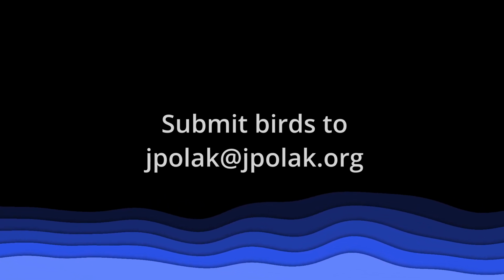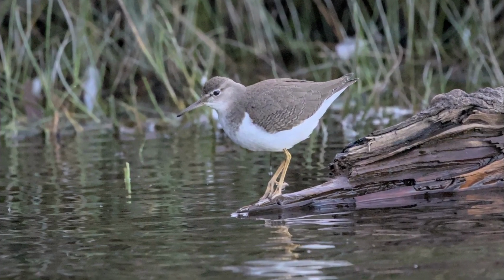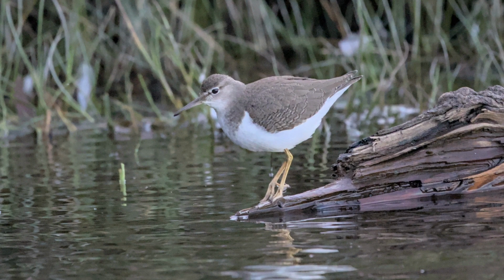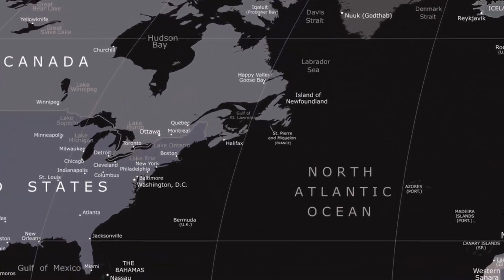But now without further ado, let's look at the mystery bird. This picture was taken by viewer Oliver Stucker, and he took it at Virginia Lake in St. John's, Newfoundland. That's right, another bird from Canada.